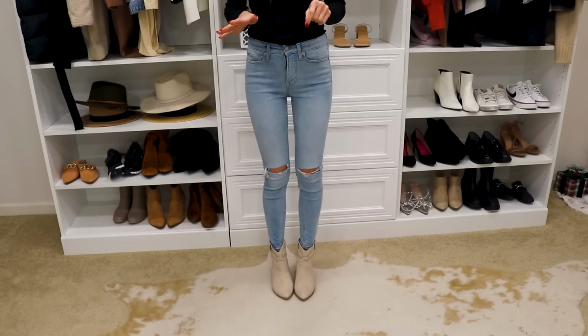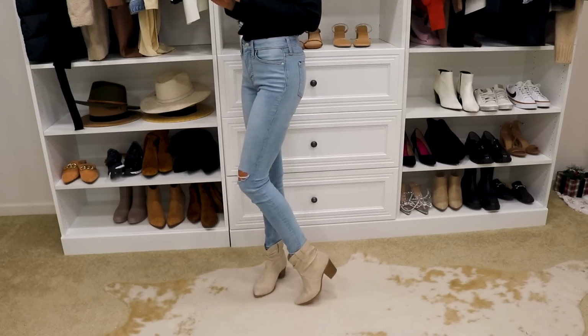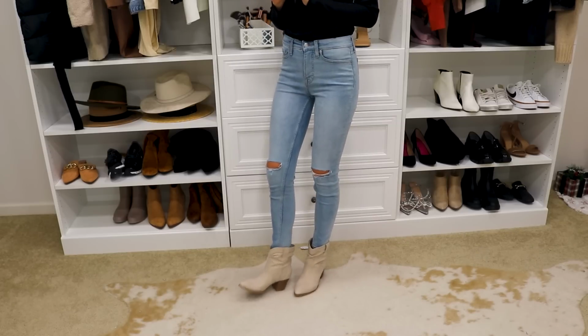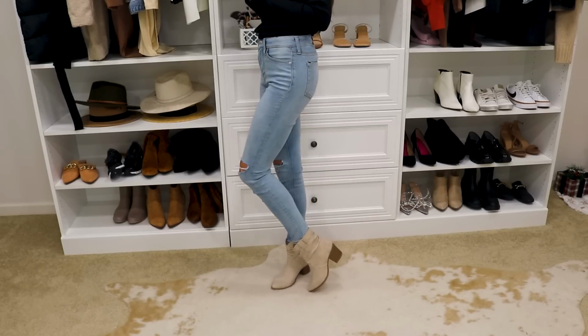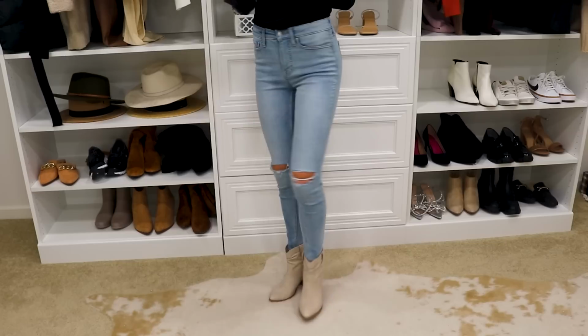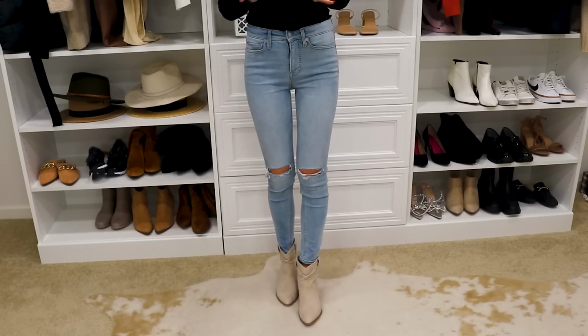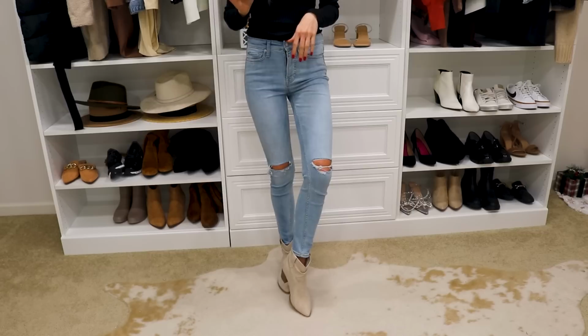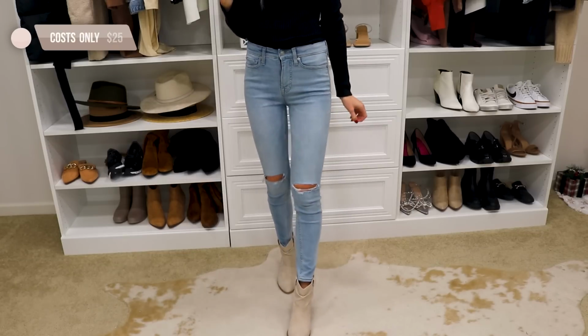And I love them paired with these little Western beauties from Walmart. These, I'm not kidding you, I wear probably every single day. They have a memory foam padding in them, which makes them so comfortable. I love this color. They literally match with everything, and the Western style is very, very in. These come at like right about $25, which is kind of incredible.